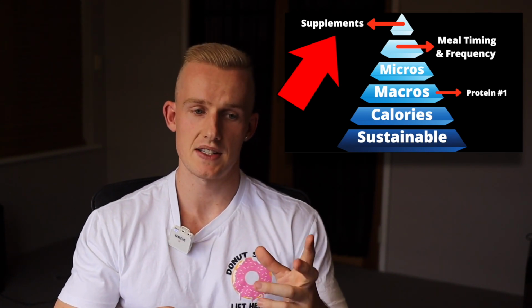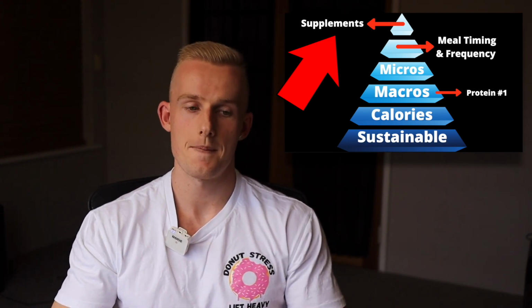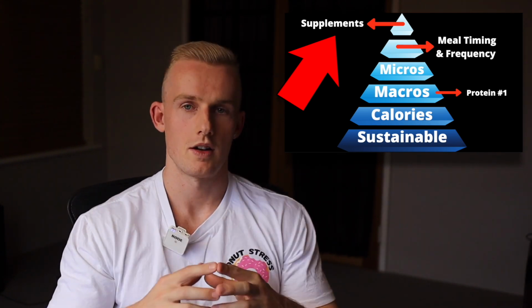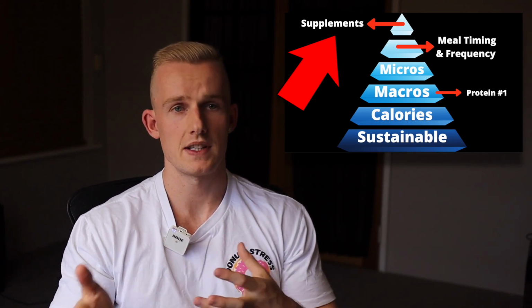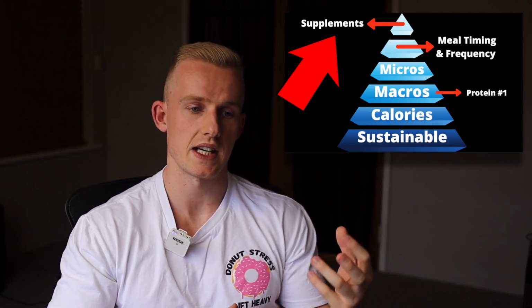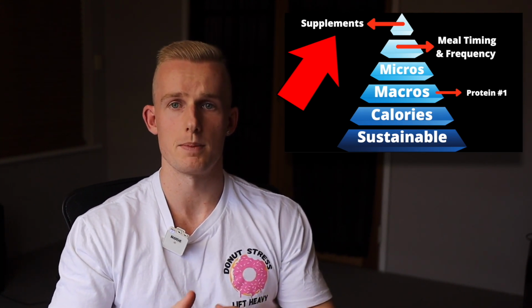But supplements are still on the pyramid because they do play a decent role and they can give you that extra few percent. I find they can also make life quite easier as well. I personally just recommend a good whey protein and creatine for the majority of my clients. Now, protein I more so classify as a food, but that's just my personal preference. And creatine is just great because it's cheap, it's very well backed by science, and you do get it from your foods, your meat and things like that.